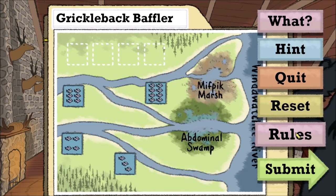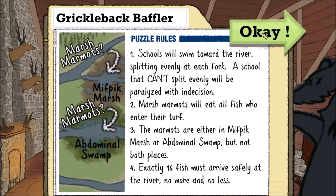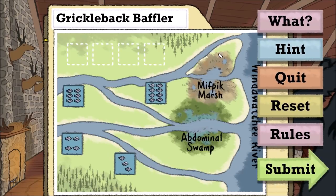Okay, so let's assume, I guess we have to... The Marsh Marmots eat... Okay. So if this works, let's say the marmots are here in this thing. So that means the 4 fish go here. And then 3... Uh-oh, but those 3 get split with indecision, right? That means that 6 has to go there, otherwise indecision time, right? So, 3 go here. And then 6 go there if the monster's there, 6.